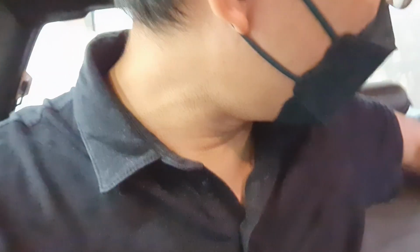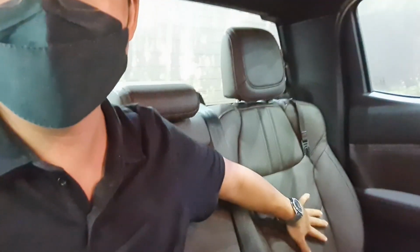Now, let me just sit at the back seat. 170 centimeters tall, good headroom, decent lean. The seat's quite nicely sculpted actually, so you've got a bit of bolstering here. The leather quality feels nice, feels plush. It feels like a properly good pickup truck.